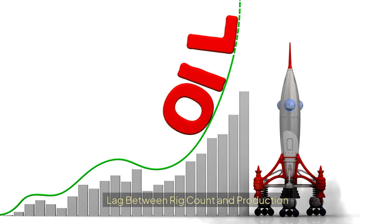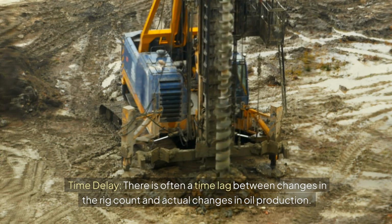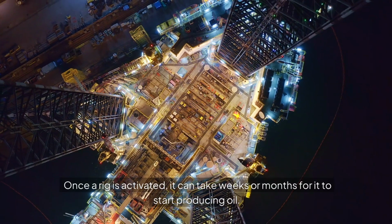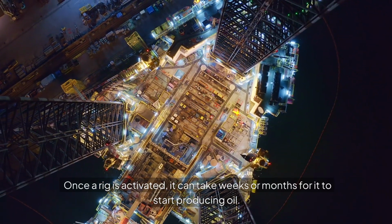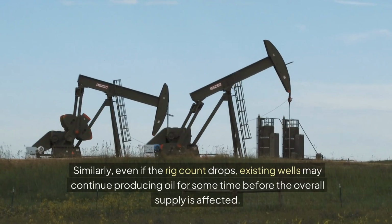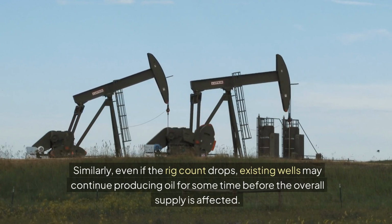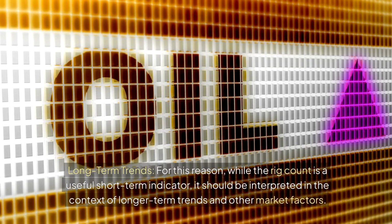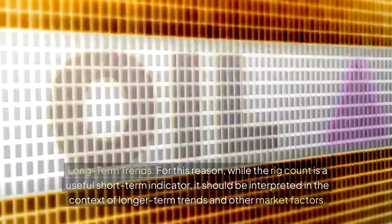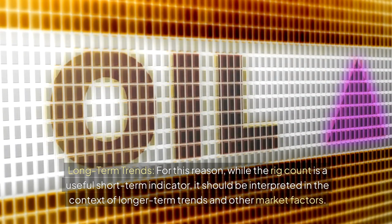Lag between rig count and production: time delay. There is often a time lag between changes in the rig count and actual changes in oil production. Once a rig is activated, it can take weeks or months for it to start producing oil. Similarly, even if the rig count drops, existing wells may continue producing oil for some time before the overall supply is affected. Long-term trends. For this reason, while the rig count is a useful short-term indicator, it should be interpreted in the context of longer-term trends and other market factors.